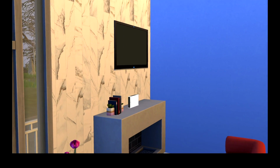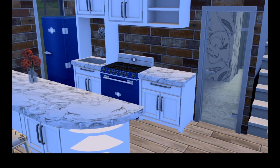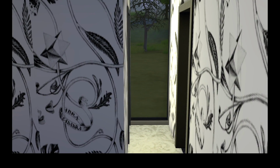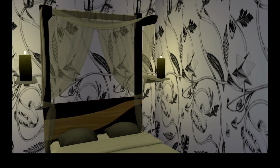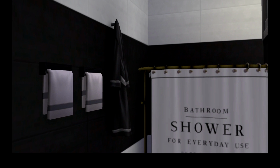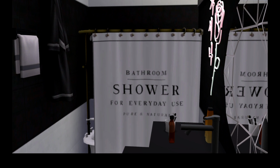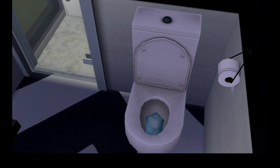This is the living room, and as you can see, there are a few books on top of the fireplace that can be used in place of an actual big bookshelf, and it's functional, which is great. So you can have your kids and your adults read from there. I like that about it. This is the parents' bedroom and the candles that they are surrounded by. This is the bathroom. I didn't show the build of the bathroom. A lot of stuff in here is CC. I'm pretty sure I forgot to record it, which is why I didn't have it in this video. The countertop is CC, and the shower is definitely CC.